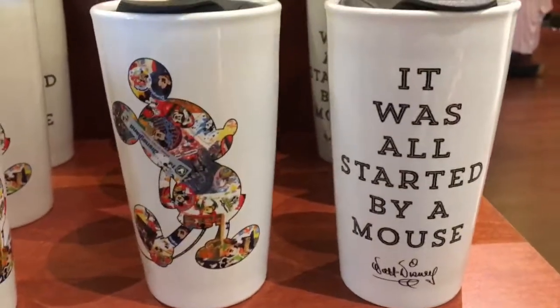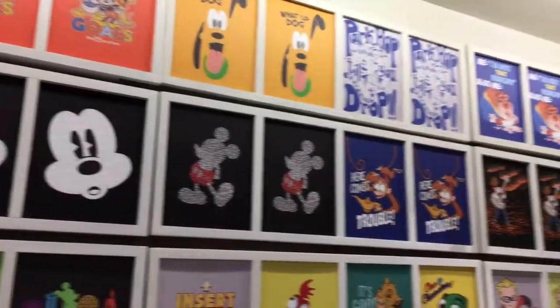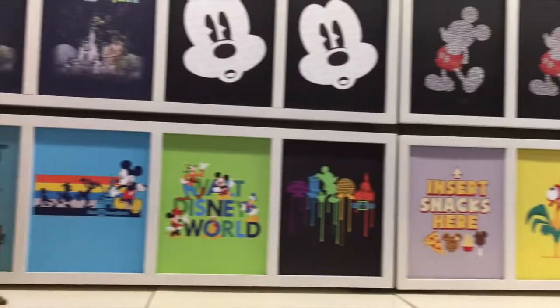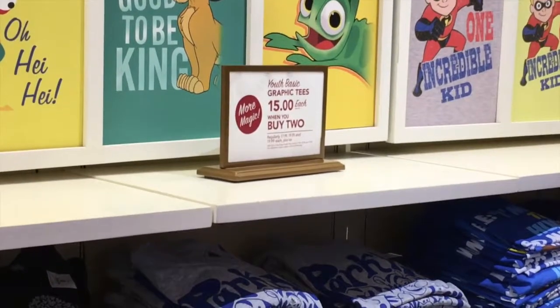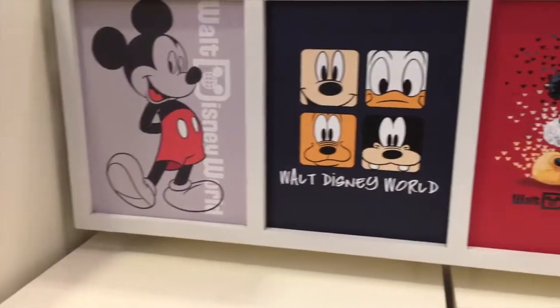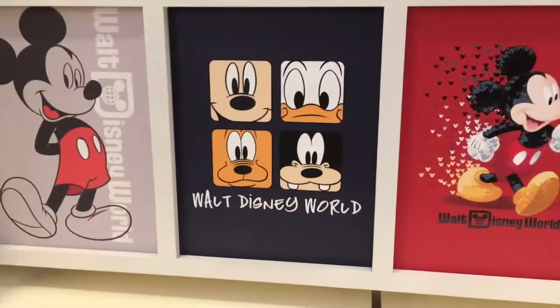You can get this Walt Disney travel mug for $20. By the way, I'm in the Emporium. I forgot to say. These are all the t-shirt designs you can get at the Emporium. And they are $15 each when you buy two. Original price is $17.99. Here's some more t-shirt designs. I like them all. And they've got the same offer on as the ones over there.